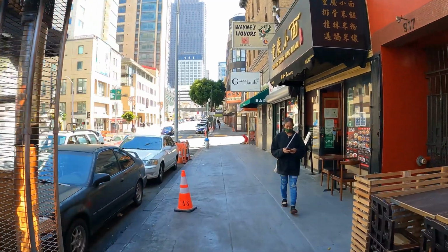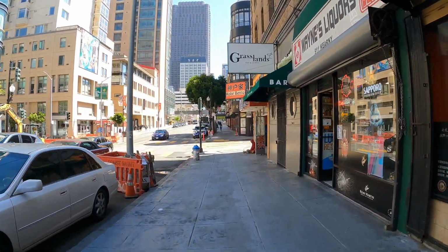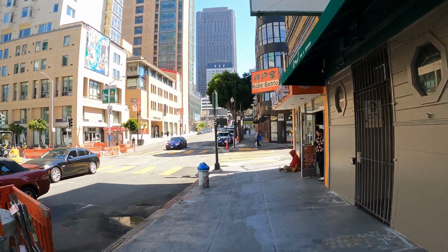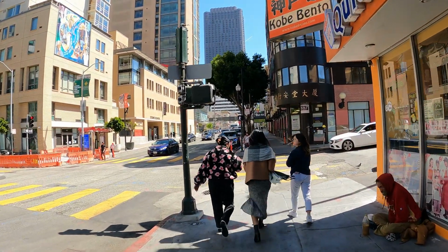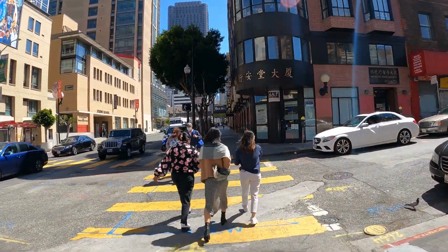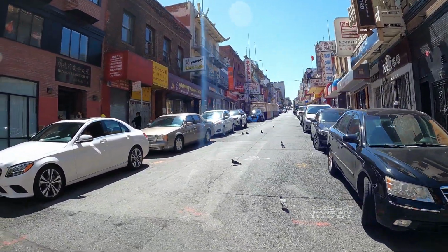And in this video, we're just gonna go down Kearney Street. There's a lot of really good restaurants around here, food shops, hotels, at least in this area. Once we get farther down, we're gonna get more into the financial district. But over here we're deep in Chinatown if we continue going up here.